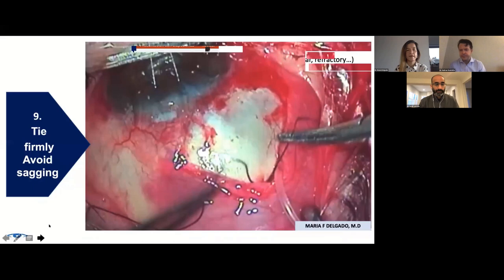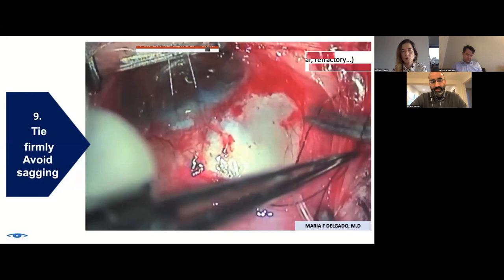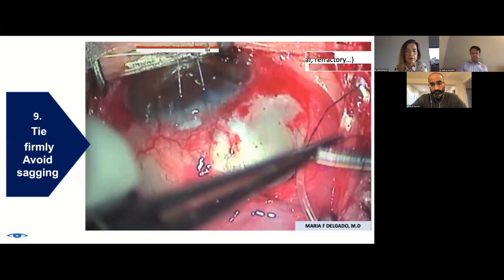Then the tying. What I wanted to say about tying is that if you see your plate and you tie and you firmly tie it, you are avoiding sagging. Sometimes you make your knots, and then the plate is not really in the good position and it's loose. So you have a plate that may move forward, or you have to cut again and just tie it again. So you have to avoid sagging and tie firmly.